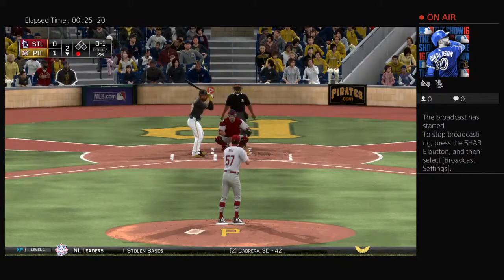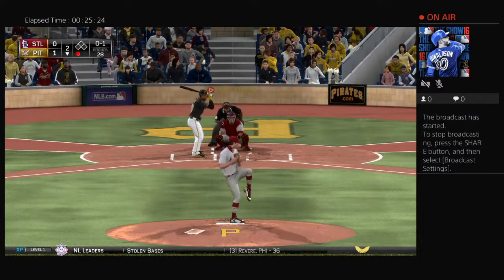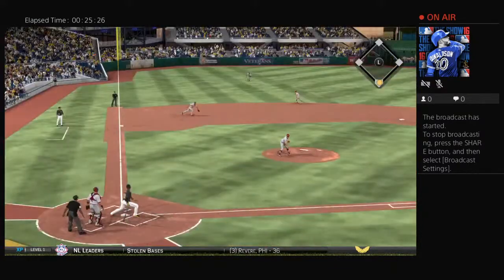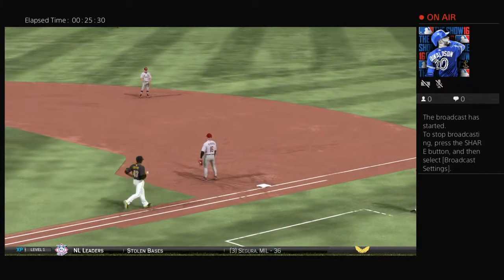Let's go, Pirates. Now the pitch. And this is hit well towards the hole. On to first, and there were 2 down.